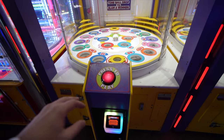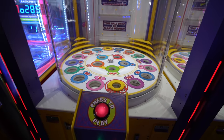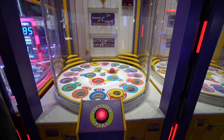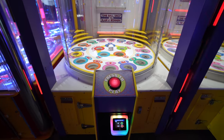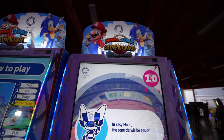Okay, it's time for the moment of truth. Let's see if I can get a lot of tickets here. Here we go. Oh, that bouncy ball. Getting to the jackpot. Oh my gosh, we're so close to the jackpot. 15 tickets. Not bad.